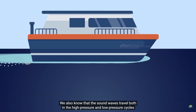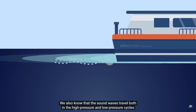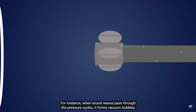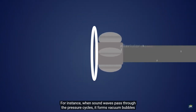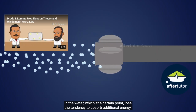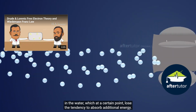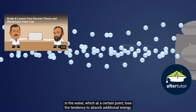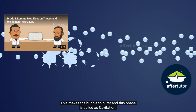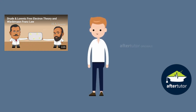We also know that sound waves travel in both high pressure and low pressure cycles, which leads to the development of cavitation. For instance, when the sound waves pass through the pressure cycles, they form vacuum bubbles in water, which at a certain point lose the tendency to absorb additional energy. This makes the bubbles burst, and this phase is called cavitation. That is all about ultrasonic sound waves.